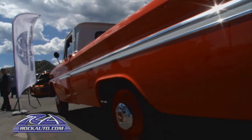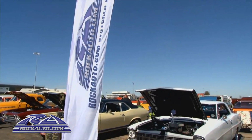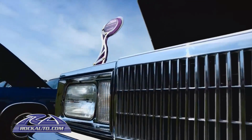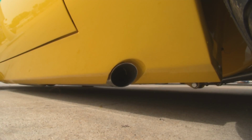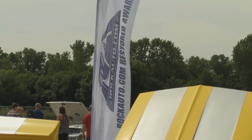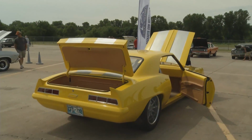Here in Thunder Valley, the Rock Auto Restored Award goes to a killer 1969 Camaro owned and built by Theron Cook. There are a variety of styles evident in this incredible yellow 69 Camaro. One of them is a canyon racer. Another one is a whole lot of drag racing horsepower. But most importantly, I believe, Theron, you built this thing as a cruiser.